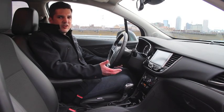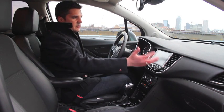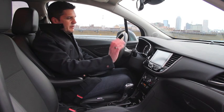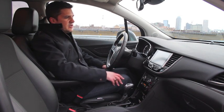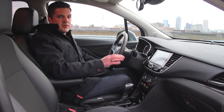Well, my second kind of gripe about the previous iteration of this was the interior. The interior had this German design from the Opel products they sell in Europe. The buttons were confusing, there's a whole bunch of buttons. You had a screen coming out of the dash and a little wheel down below, you had to figure it out. This is much, much nicer.